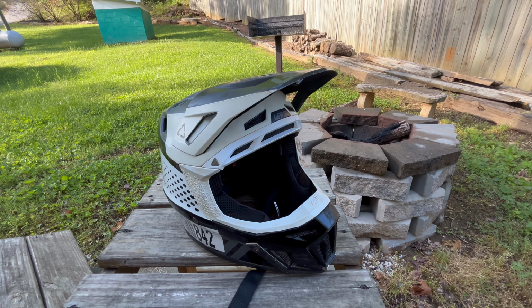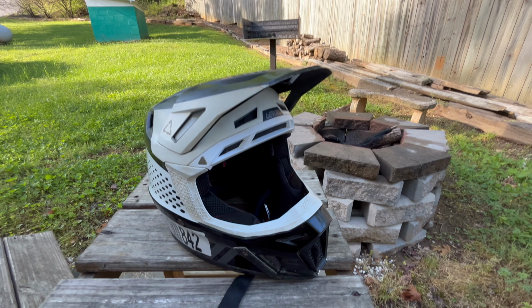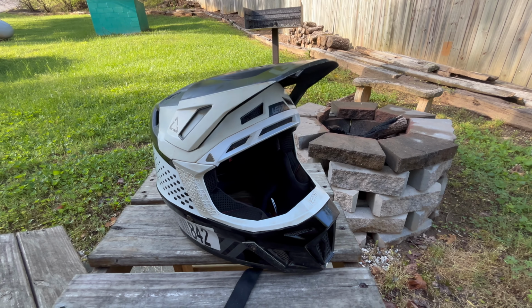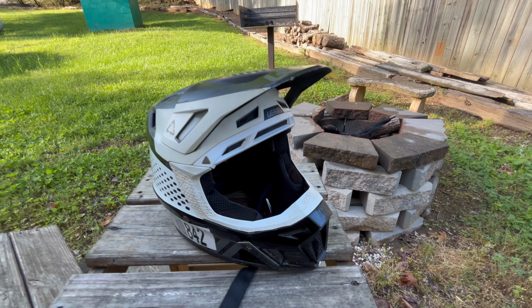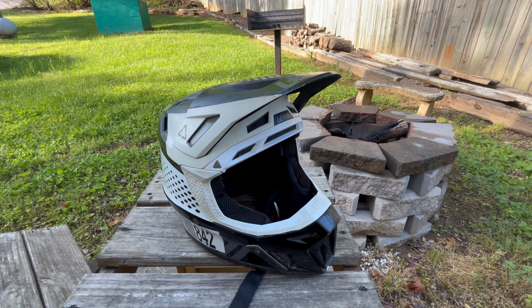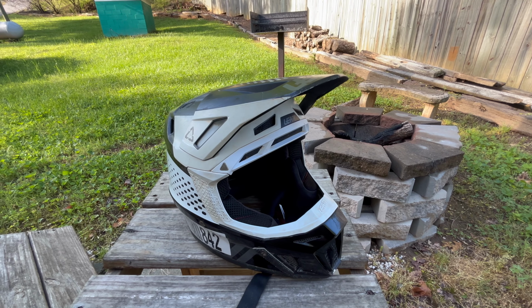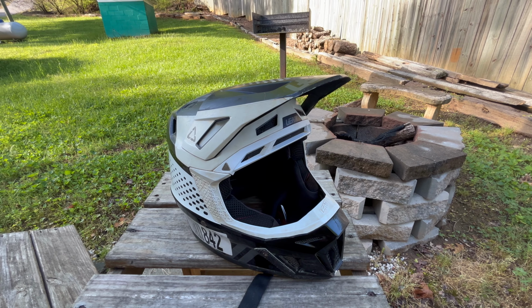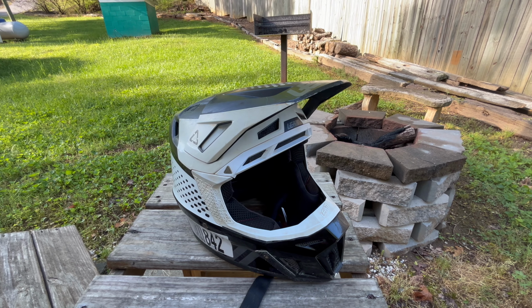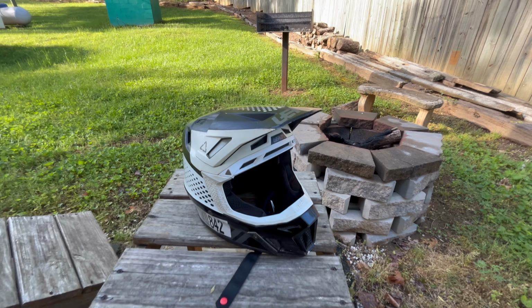I'm honestly not a huge fan of the way this helmet looks. I definitely prefer the look of a Climb or something like an Aero or one of the more Euro styled helmets. But again, it's a subjective thing, and you may love it, and different color schemes also look differently good. So it's kind of up to you. That's just my opinion.